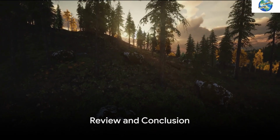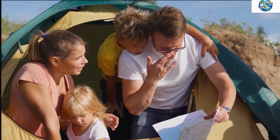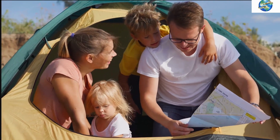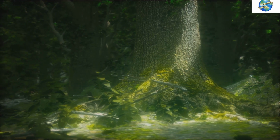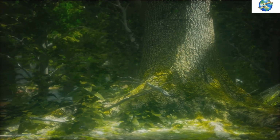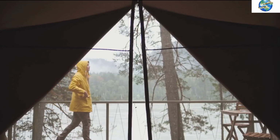Now that we've explored the process of building a survival shelter, let's review the key points. We started by choosing a location, and remember, it's crucial to consider factors like proximity to water, exposure to elements, and the terrain. Then, we moved on to gathering materials. Nature provides abundantly, so be resourceful and use what's around you, like branches, leaves, and moss. Next came the construction of our framework. This is the skeleton of the shelter and needs to be sturdy. We used larger branches and logs and created a simple yet effective lean-to design.